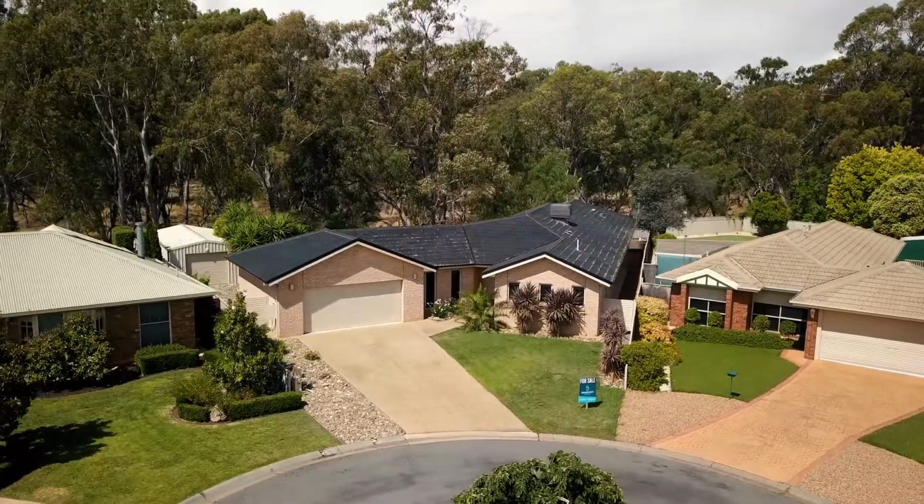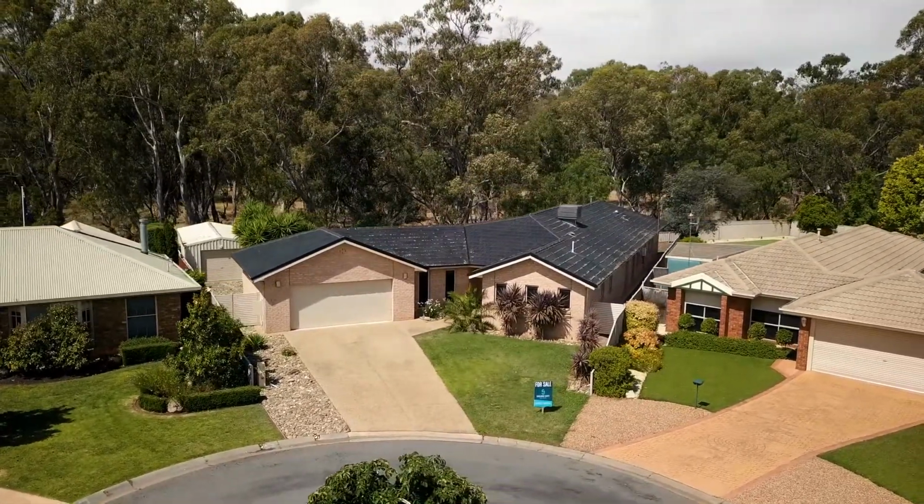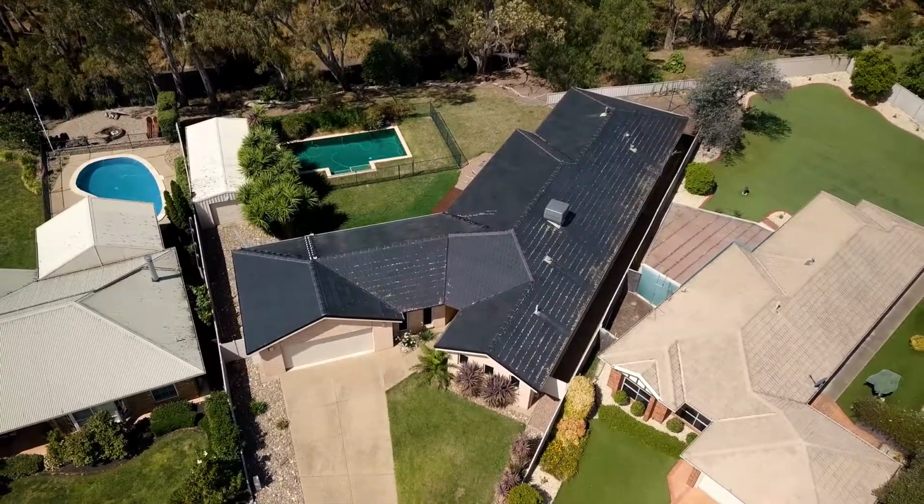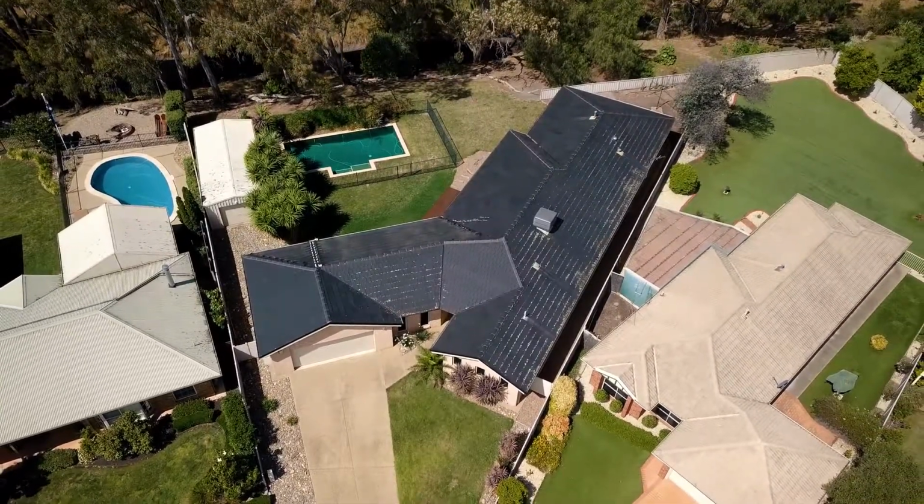This magnificent property has so much to offer. Doesn't look that big from the outside, but once you get inside, it's 35 and a half squares under roof and sits weighted on a 987 square metre block. There's so much going for this property.